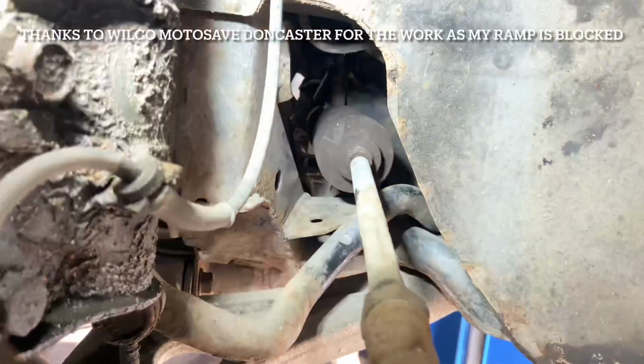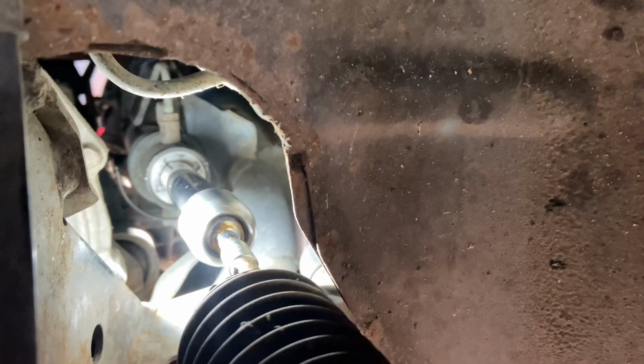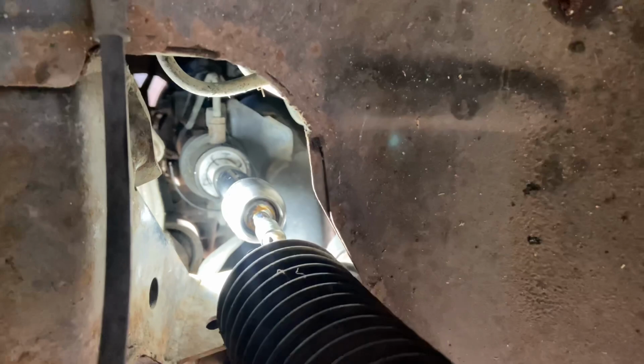Right, so is it worth just putting the new one on now, while I've got it? Yeah, you can see it, loose and sharp. Really, watch. If I get my hand on it, I dare say you'll undo that by hand. Obviously not tightened properly when we changed it.